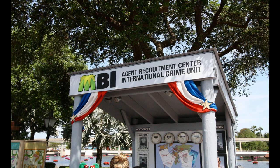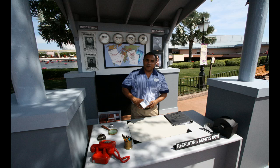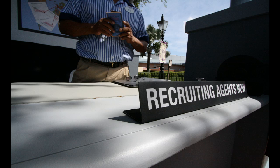This is the Agent Recruitment Center. As you can see, it's set up amidst the Flower and Garden stuff, not too far from the Mexico Pavilion. And what happens is, after waiting in line, you are presented with this kiosk where you see about the Muppets investigation, the crime, and all that stuff. It's obviously a tie-in with a more recent movie.